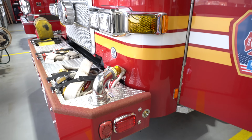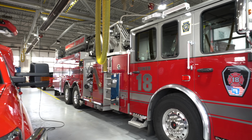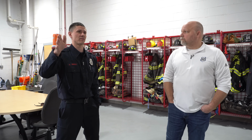Let's take just a second and talk about the trucks. What trucks do you have here? So right here we have Squad 18, a 2016 Pierce. Okay. And then we have Tower 18, which is a 2022 Spartan. Okay, so these are your two workhorse vehicles. Yeah. So the Tower is out of this station, the Squad is first out on almost every single type of response. The majority of the time the Tower leaves the station is for mutual aid responses, as either a second due or third due aerial.